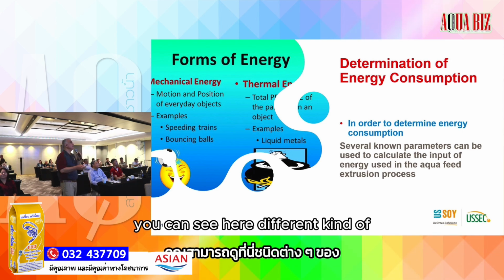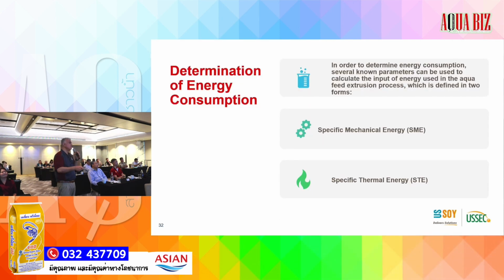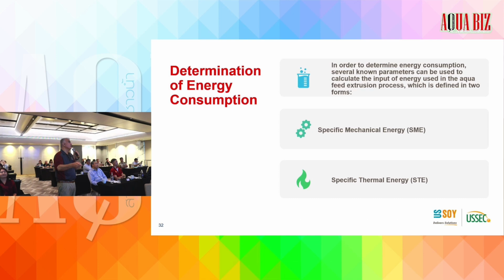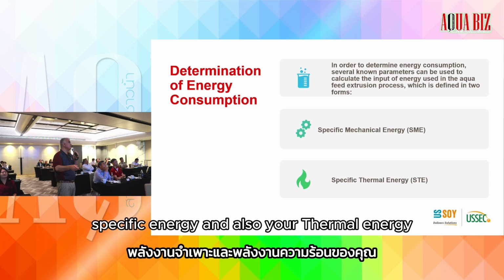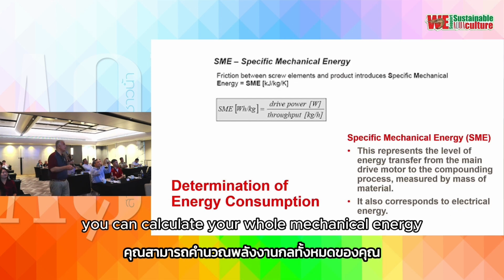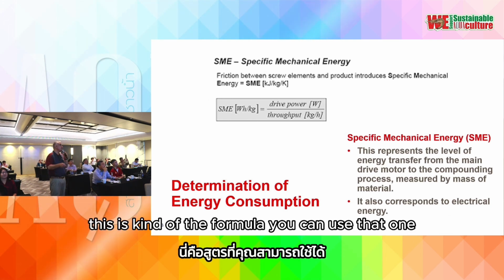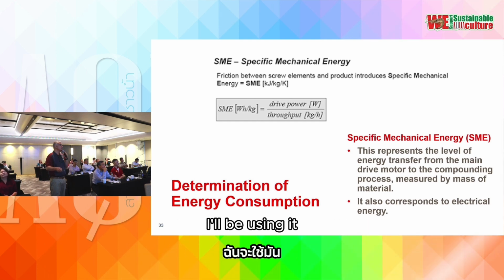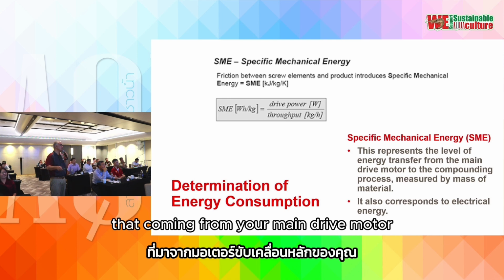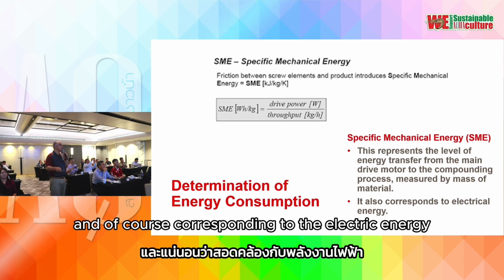You can see here different factors that can be used to calculate energy in the aquafeed process. Two forms: specific mechanical energy and also thermal energy. There you can calculate your whole mechanical energy, that is, how much mechanical energy I'm using in my facility. This is the formula you can use, and you can see how much specific mechanical energy I'll be using. That comes from your main drive motor, and that goes into your process, measured by the mass of material, and of course corresponds to the electric energy.